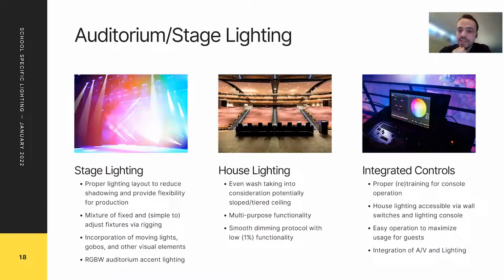In terms of controls, integrated controls, one of the major things that we see inside of new auditoriums, TV studios, these types of applications, is a lack of trained console operators. Because of that lack of trained console operators inside the district, this beautiful facility grows cobwebs very quickly. So inside the implementation, training and retraining is something that should be included and considered.